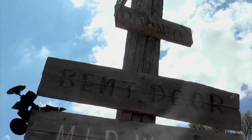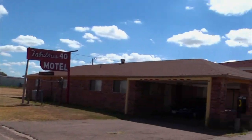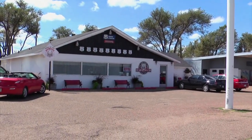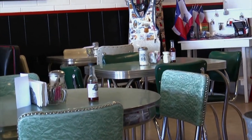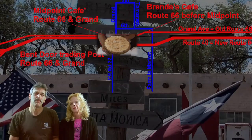The Midpoint billboard is the exact halfway mark between Chicago and Santa Monica. And the old Midpoint Cafe is right next to the Fabulous 40 Motel. The cafe was first known as Zella's Cafe. Then Jesse's Cafe. Then Adrian's Cafe. Then it became the old Midpoint Cafe.